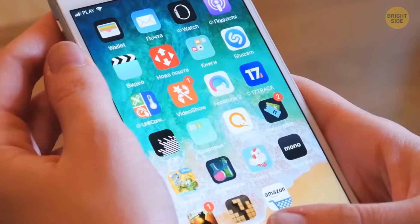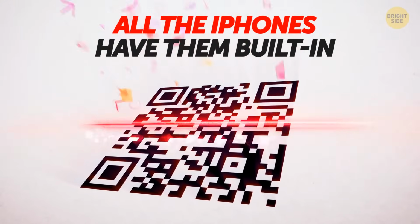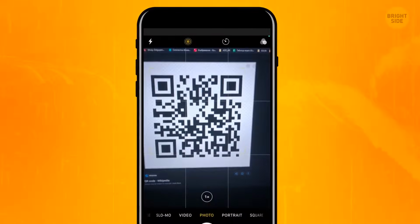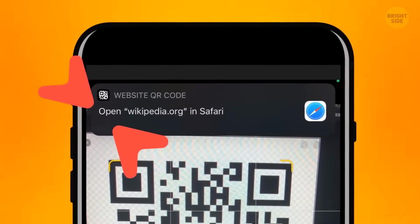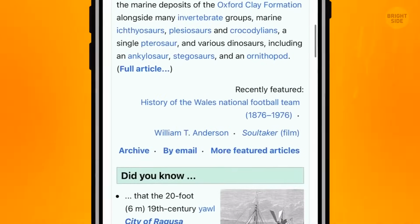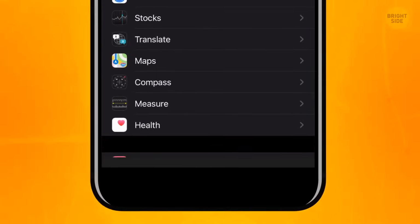People with iPhones don't need a separate app for QR readers, since all the iPhones have them built in. Turn on the camera and point it to the code. You'll see the pop-up window on the top of the screen. Tap the window and you'll go straight to whatever link the QR code had. If it doesn't work, enable the Scan QR Codes function in the camera settings.